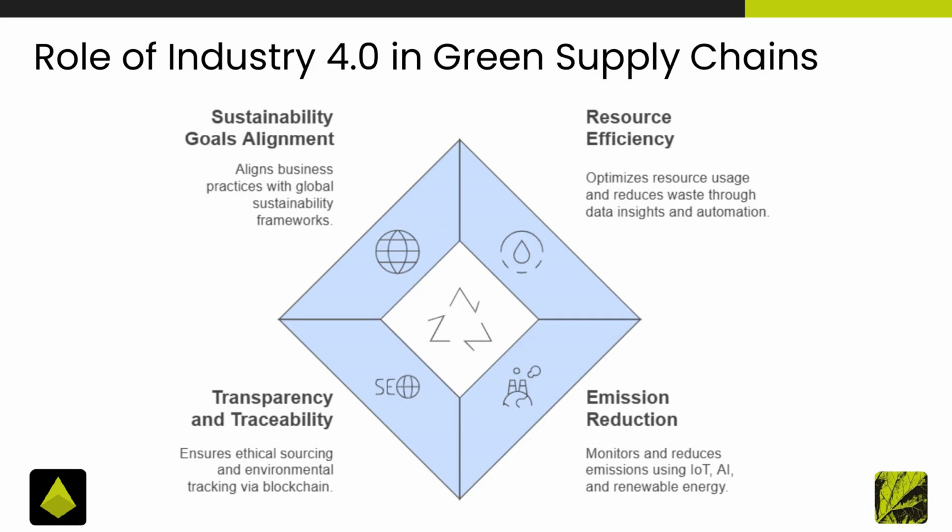Industry 4.0 plays a pivotal role in green supply chains by aligning sustainability goals, enhancing resource efficiency, and reducing emissions. With technologies such as artificial intelligence and automation, businesses can optimize resources and streamline operations. Data insights allow for precise adjustments that cut waste significantly. Blockchain enhances transparency and traceability, ensuring ethical sourcing and environmental tracking. This visibility helps maintain compliance with global sustainability standards.